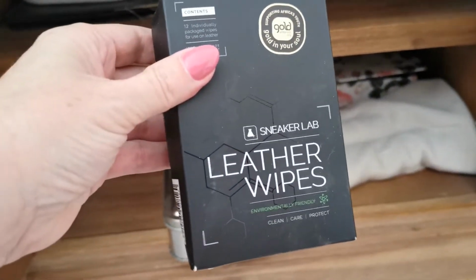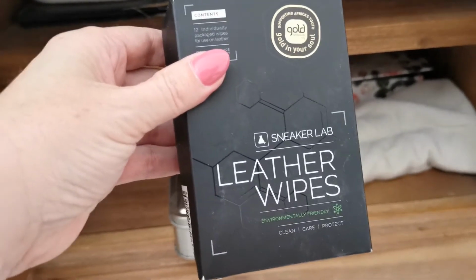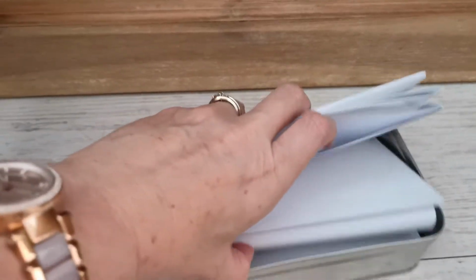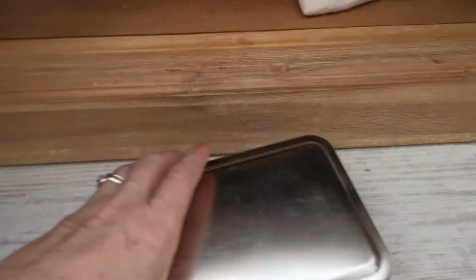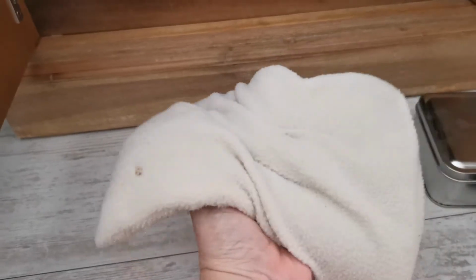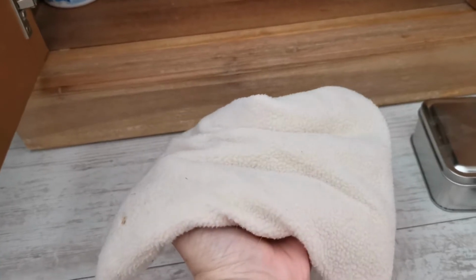These are some leather wipes that I use for my handbags and shoes. So I'm going to keep that in here somewhere. This is a tin of love letters from my husband. So these are all his letters, and I don't want to get rid of that. I'm going to keep that. This is one of those things that you put in the microwave, and it has husks in it, and it's great for sore muscles and any kind of pain, which I often have, so I'm going to keep that in here.